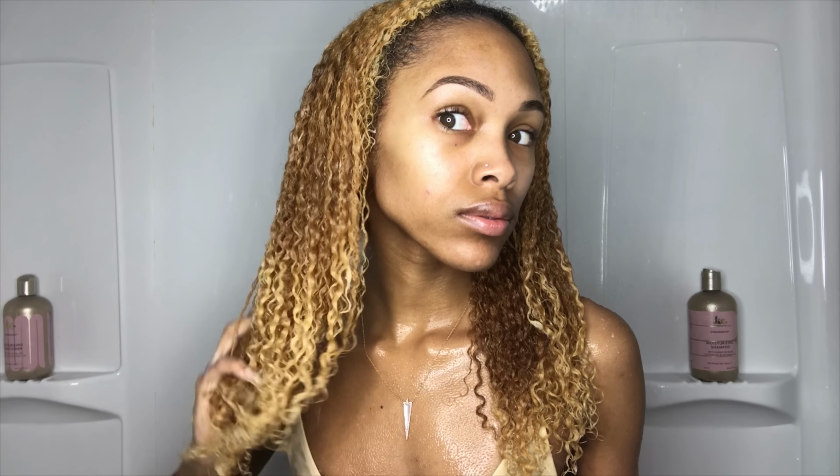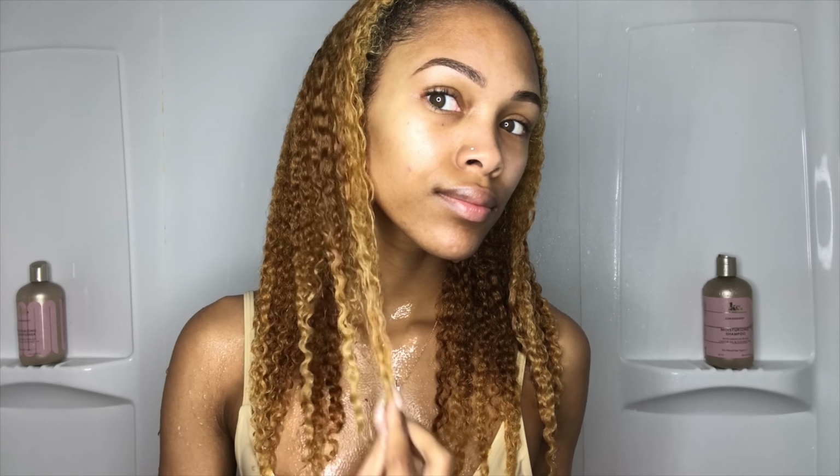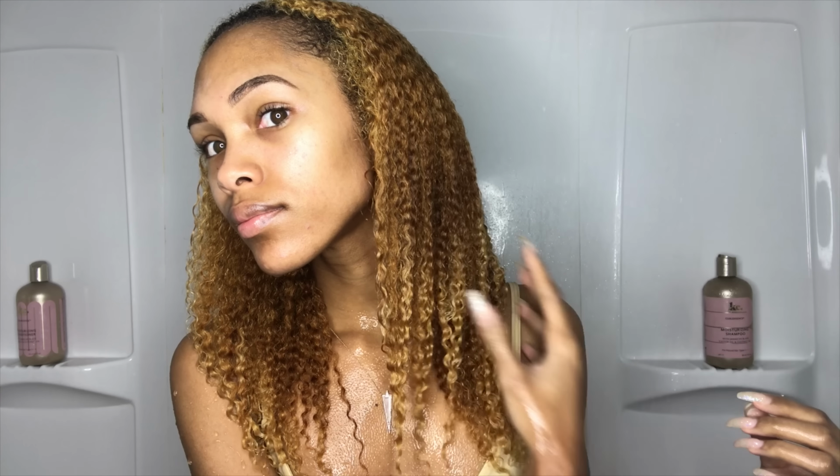It's lightweight, but it has a ton of moisture, so I just made sure to use a generous amount of this and apply it to my hair, and then I just used my fingers, and it was so easy to glide them through my hair and detangle. So once my hair was nice and detangled, my curls were just looking good, feeling good. I left it on for about 10 minutes while I did the rest of my shower routine, and then when I rinsed it out, my hair just looked and felt so good. So these two products were definitely the perfect pair for a nice wash day.